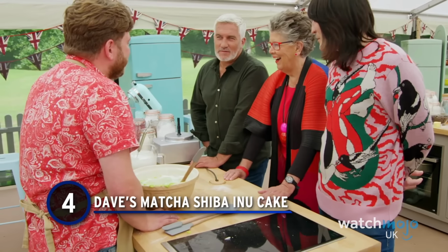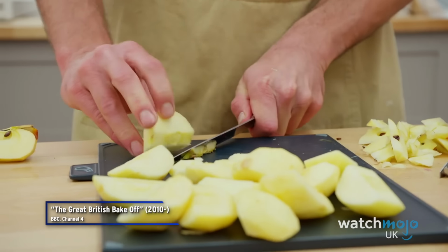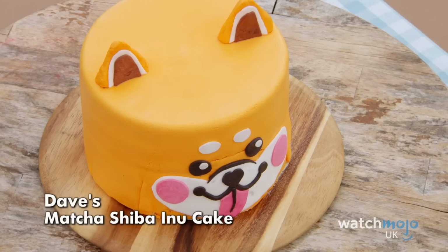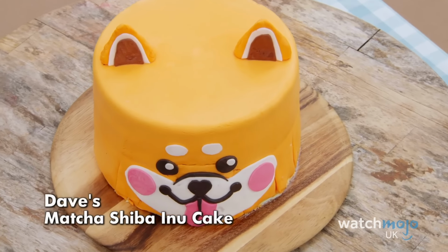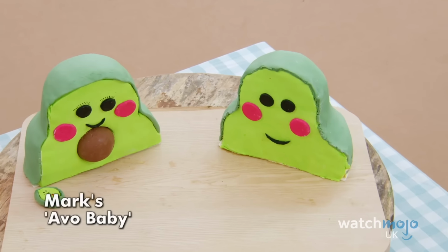Number 4. Dave's Matcha Shiba Inu Cake. My dog is Japanese, so Yes, isn't he? He's a Japanese Shiba Inu. My dog's name is Yoki, which is short for Yokohama. You're digging your own grave if you try to make anything matcha flavored on Bake Off, because of Paul Hollywood's long-standing dislike for it. But when you have a week themed all around Japan, somebody using matcha was a given, so even he can't be too annoyed.